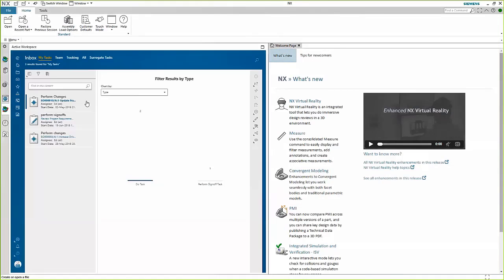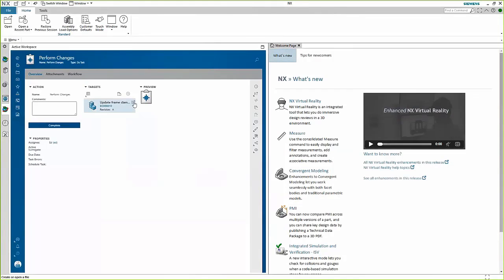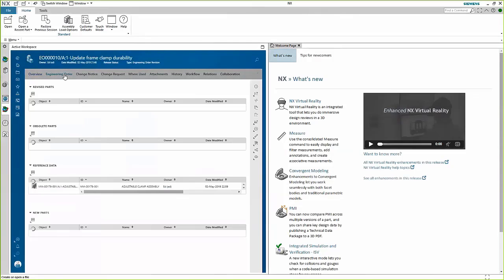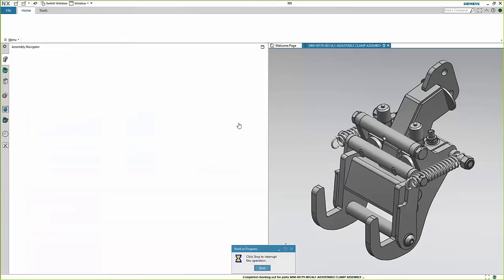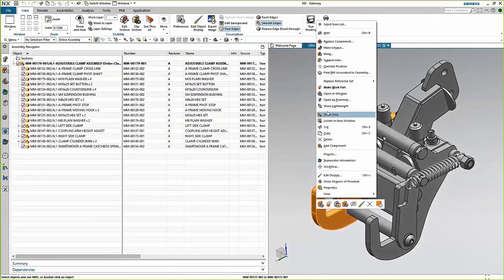Being able to access and communicate the correct change information across your entire company helps you respond to and resolve the change faster, and just as important, accurately, the first time. With Teamcenter, the change and the data affected by the change are directly related to one another. So right from the change, you can open the data inside NX and begin working.